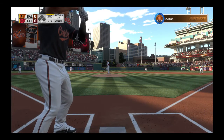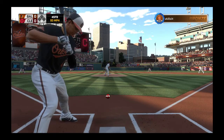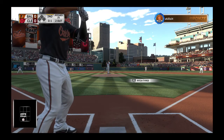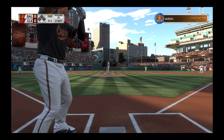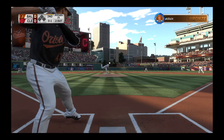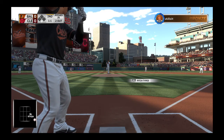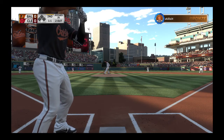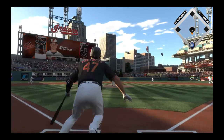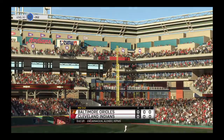Batting sixth, the designated hitter, Danny Valencia. Danny Valencia stands in as he looks at a called strike. And he lays off for ball 1. Still looking for our first hit in the ball game. Line drive to center field, and he'll reach down to make the play on the run. A fine defensive effort.